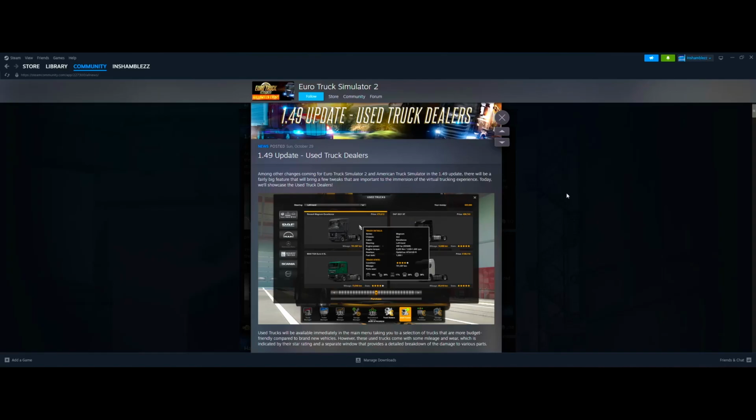Among other changes coming to Euro Truck Simulator 2 and American Truck Simulator in the 1.49 update, there will be a fairly big feature that will bring a few tweaks that are important to the immersion of the virtual trucking experience. Today we will showcase the used truck dealers.